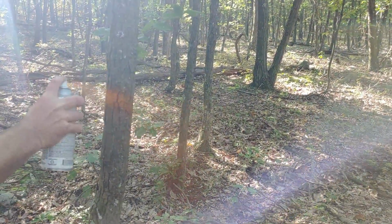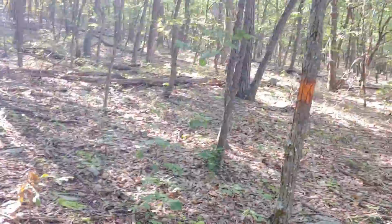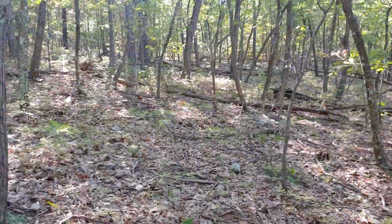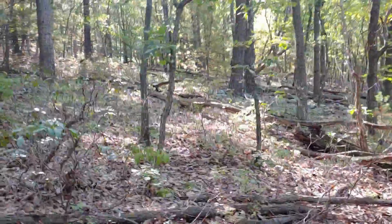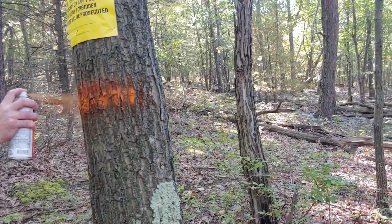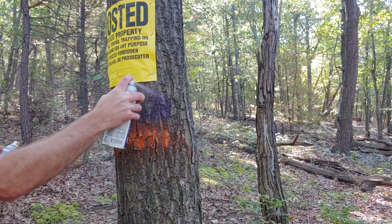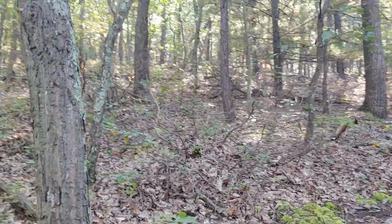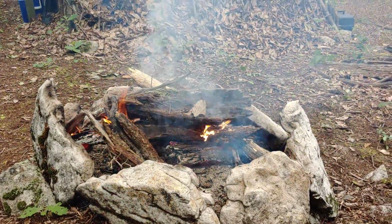Orange is all but gone from the tree growing and just the weather. So we just touch that back up. And that keeps our property lines marked. Good. And then we'll just keep doing the same thing the whole way around. So we got all the trees painted.